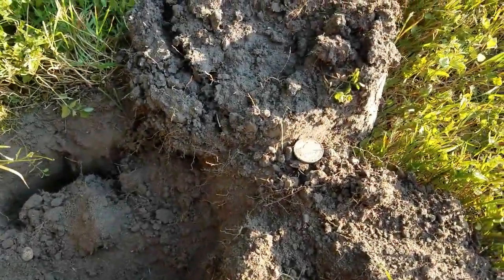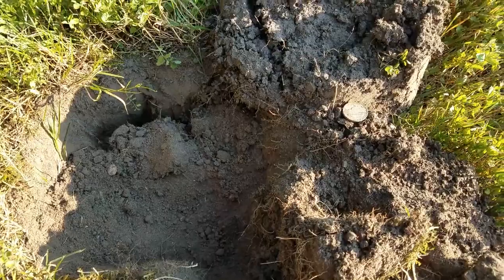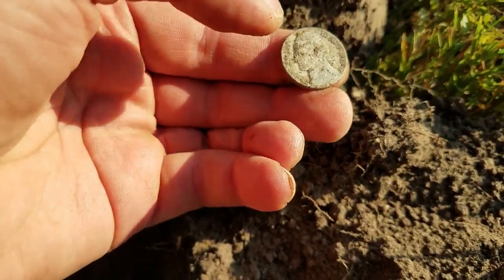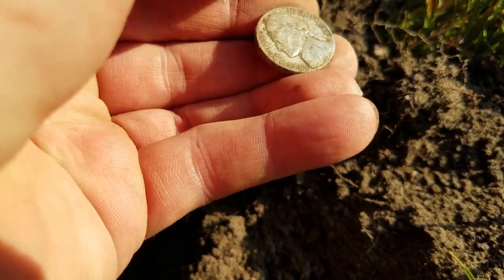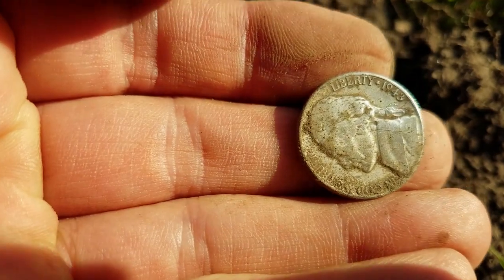I had me a nickel signal hiding in amongst the iron, and I lost my chunk of iron. Oh, I put it in my pouch, I think. But look at this. This came out awfully shiny, didn't it? Have I got a war nickel? I think that is. Yes.